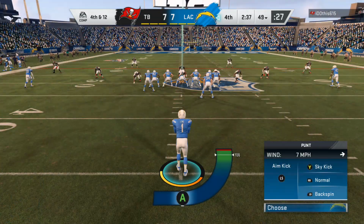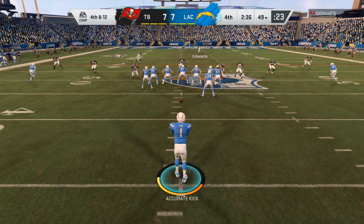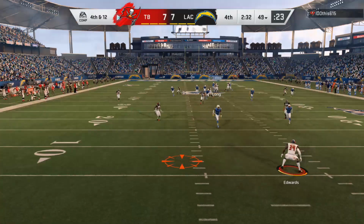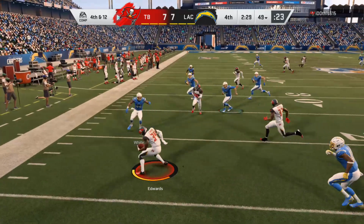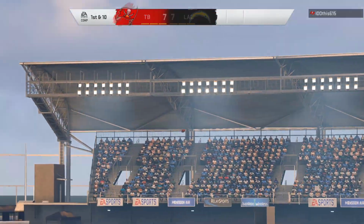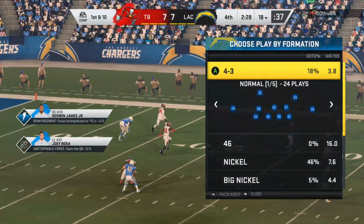On is the Chargers punter now. As he'll punt it away for the 2nd time. Taken in at the 9. No, it's a 39-yard line. Give him 9 on the return. And the Bucs will get ready to go on offense.